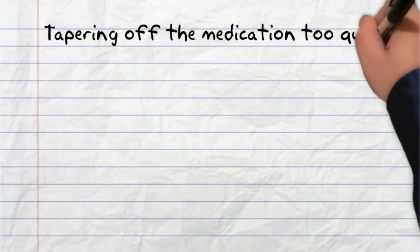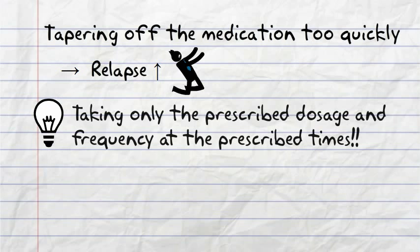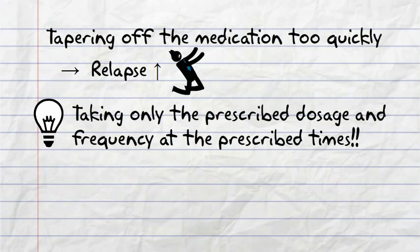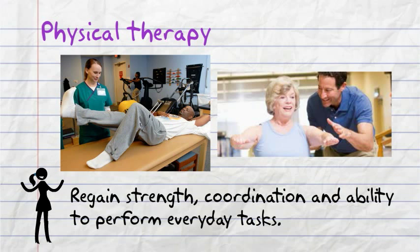Another thing I'd like to mention is people who taper off the medication too quickly are more likely to have a relapse. So it is very important to keep taking only the prescribed dosage and frequency at the prescribed times, even if they think the symptoms are gone. Also, nurses should help patients to follow the directions of a doctor. In addition to pharmacotherapy, physical therapy may be recommended to help people regain strength, coordination, and their ability to perform everyday tasks after a long-term period of limited activity caused by PMR.